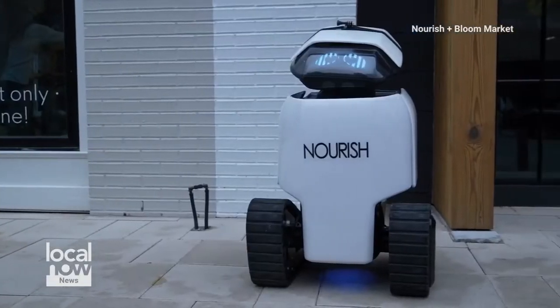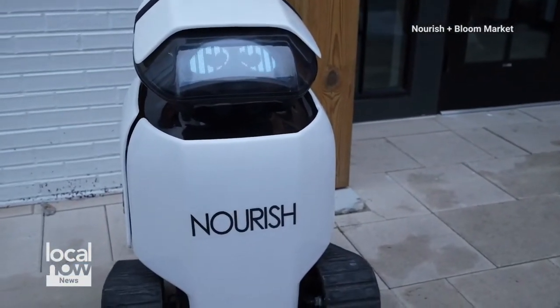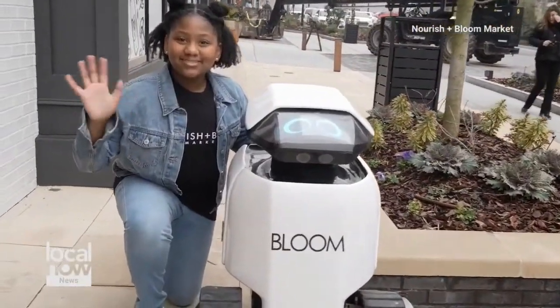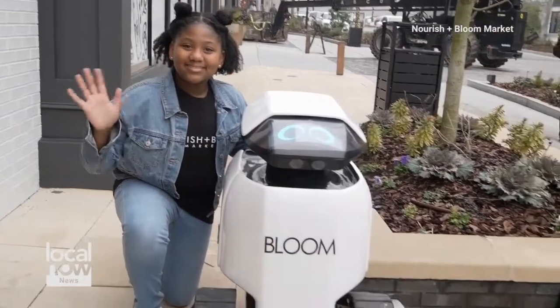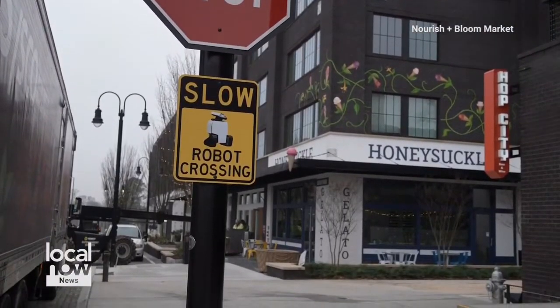And if you need it delivered, not a problem. We have 2 delivery robots, Nourish and Bloom. Funny why we named them that. And so they are our delivery bots, and they can go up to a 3-mile radius. So when you talk about post-pandemic and folks maybe not wanting to interact with many crowds and so forth, we even have robot crossings here so that the cars know to watch out for the robots.